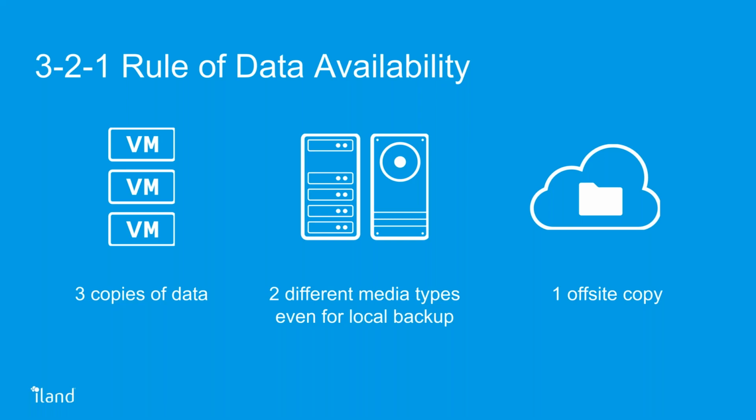You want to have 3 copies of your data across 2 different media types, even for local backups. Even if you've got a SAN and you're backing up your virtual machines to that SAN, and then taking snapshots on the SAN, if the SAN goes down, all of that data protection philosophy is out the door. So it's all about having multiple copies of your data across multiple types of hardware, software, media types, whatever.